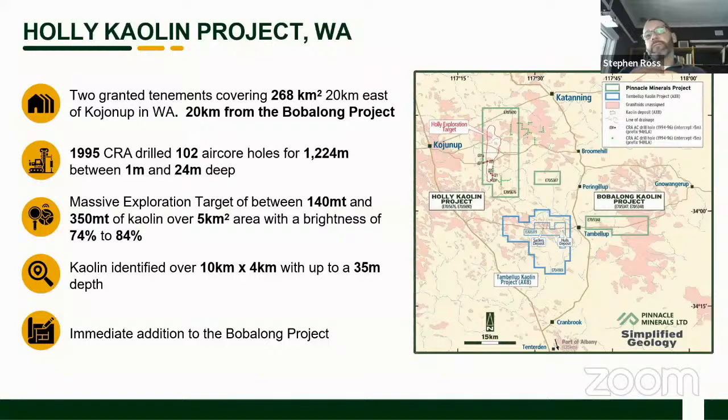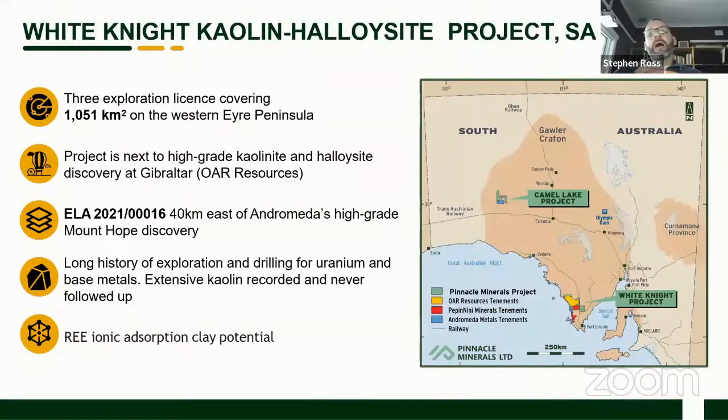Moving on to our South Australian projects on the next slide. These projects surround some pretty well-known projects out there in the markets, particularly Andromeda, and their really pioneering work on the halloysite market and the high-value halloysite. And we have got the Camel Lake project, which just surrounds their Camel Lake project. And then we're down on the Eyre Peninsula, where you've got a number of companies, including iTech, doing some really good work, as is Power Minerals and Ore Resources.